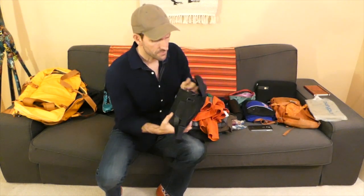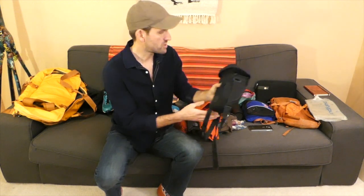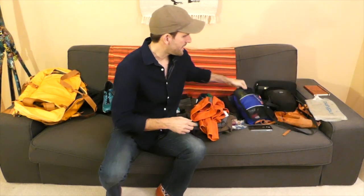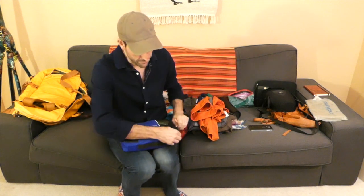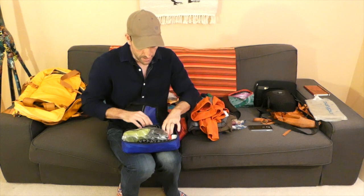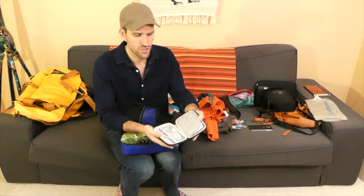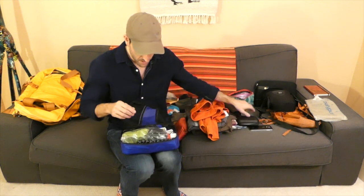I'll bring my camera. So I bring a pretty beefy camera, batteries, memory cards, and chargers to go with that. And then I also bring quite a bit of extra electronics. Most people probably wouldn't need all of this, but I bring a portable external hard drive that I can use to save and back up photos along the way.